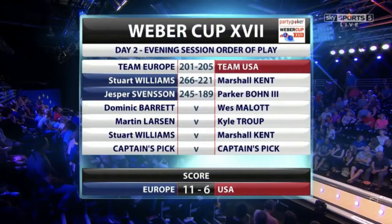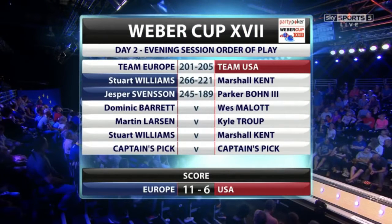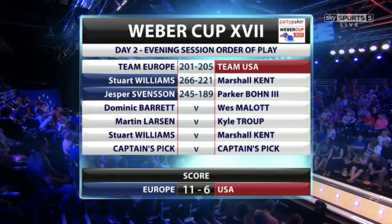Can the USA regain the trophy this year? At the moment, Europe are definitely in the driving seat, 11-6 ahead, and they're up in this session as well. Look at those 2 blocks of blue. Stuart Williams and Jesper Svensson, both with wins. What will happen in our next game?